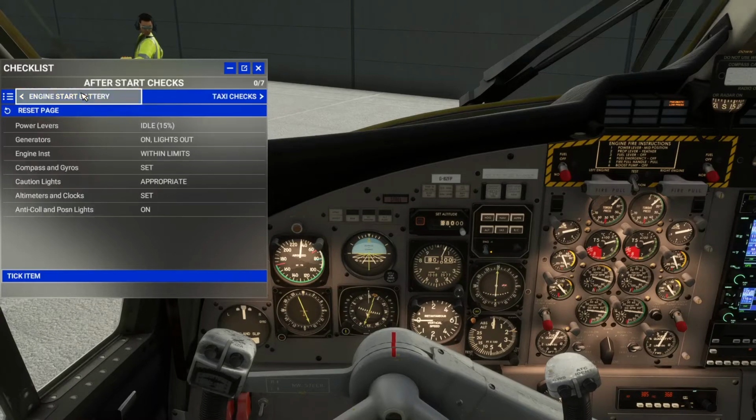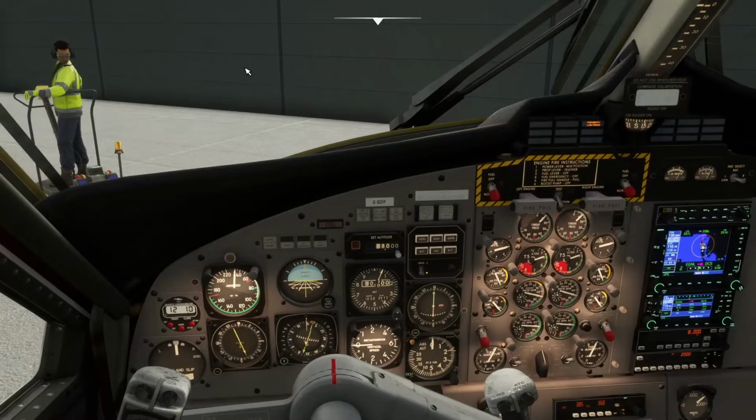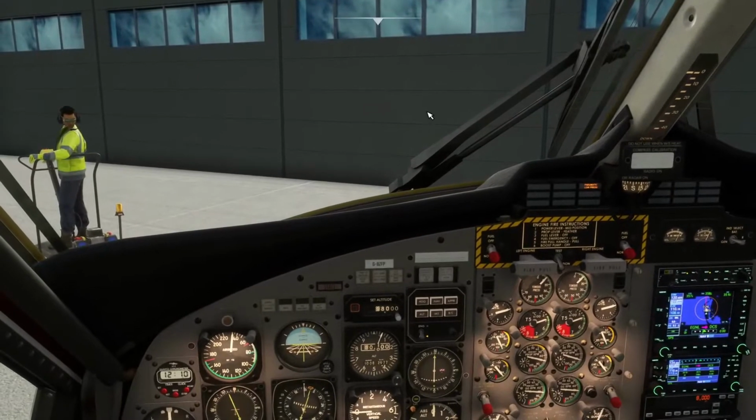Alright guys, we're ready to taxi. It's looking good and set. Taxi lights on. Barrow Walney Island traffic, November 34 Kilo Hotel, type Twin Otter, at the terminal parking, off taxiway Bravo, taxiing to runway 17 via Bravo and backtracking 17.